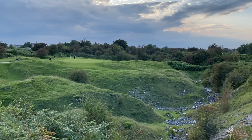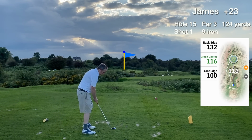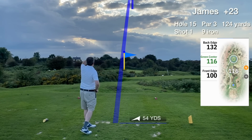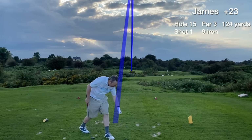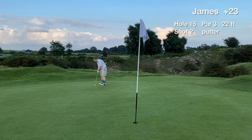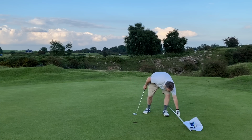And the 15th hole here is a really nice par 3. You have to hit over a quarried area. It's a short par 3. Really nice hole, this one. It's kind of like hitting to an island green. Going with a 9-iron, and we hit the green with a tee shot. Thumbs up. Safest house is that one. So it's a 22-footer for birdie. Stops short. And we tap in for the easy par and move on.